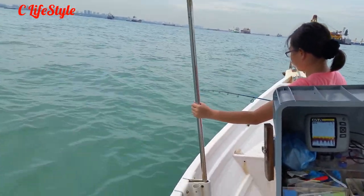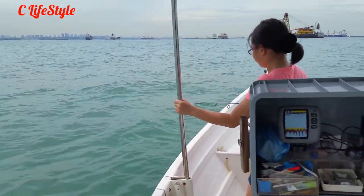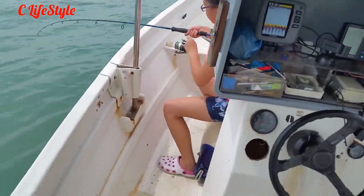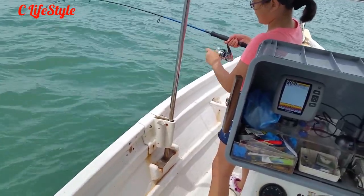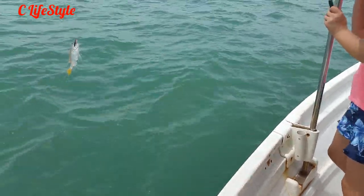Little pro in action. Yeah, man. The pink pro. Pink pro getting a bite. Oh, she's got it. Oh, drop. Oh no. Oh, it's still there. Still there. We got a big eye. That's quite cute.